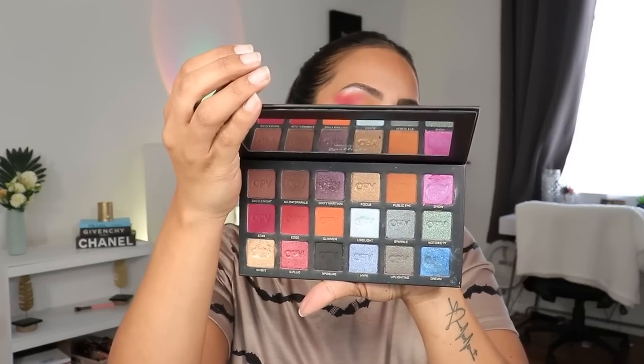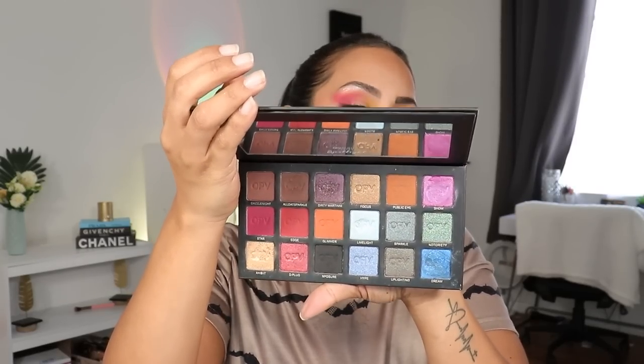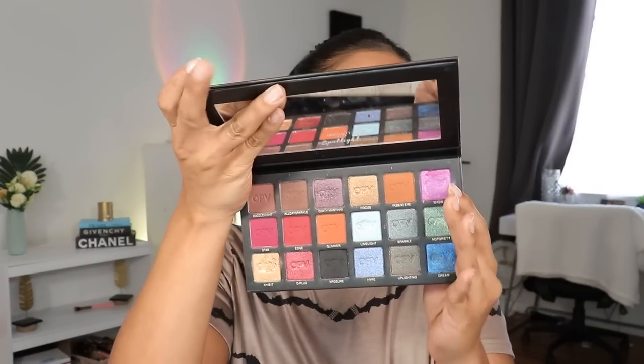The OPV Spotlight palette. Do I need her? No, but I don't feel like I'm ready to let her go because this was one of those palettes that was very loved. Formulas are great. I don't know if everyone got uniform formulas, but I know my formulas were really good, so I'm gonna keep her.